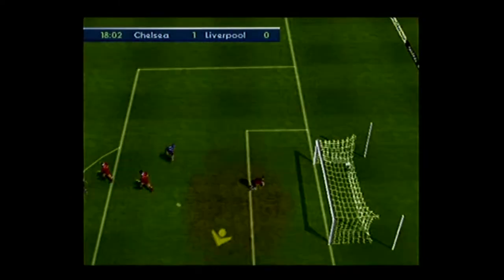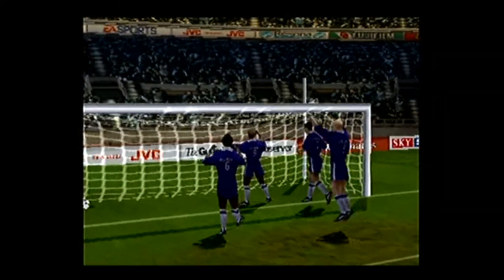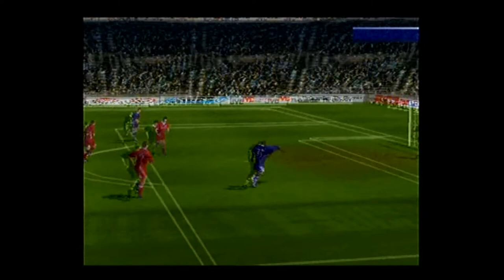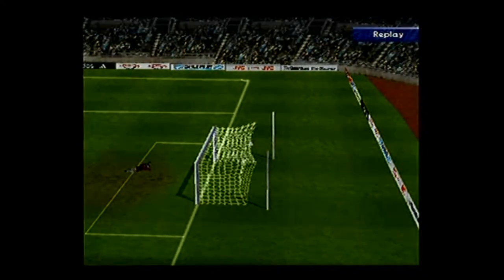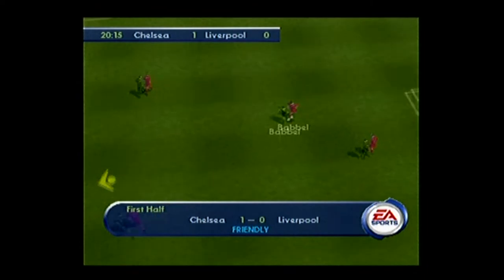Hasselbank. Oh yes, the ball in the top corner, and I believe that's a police siren I hear. Some of the defending here positively criminal at times. Here's the goal again then. So the score now 1-0.